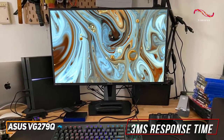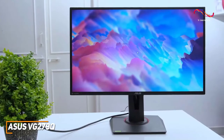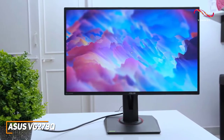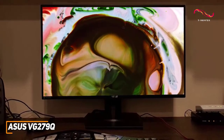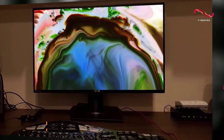Even more, it has a 3-millisecond response time that's suitable for competitive, action-packed gameplay. The Asus VG279Q isn't the most advanced model on the market, but it's a solid, affordable alternative that can still deliver an immersive picture that's suitable for gaming, watching content, or professional work. This is an ideal option if you want to save some money, but still want a 144Hz monitor with good picture quality that performs comparably to more expensive options.